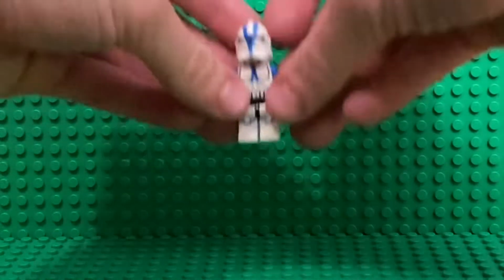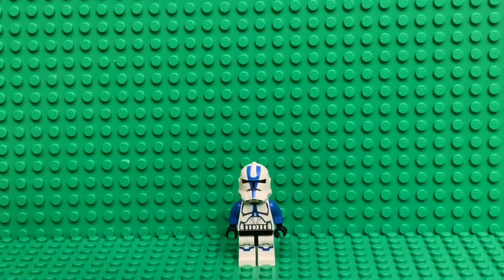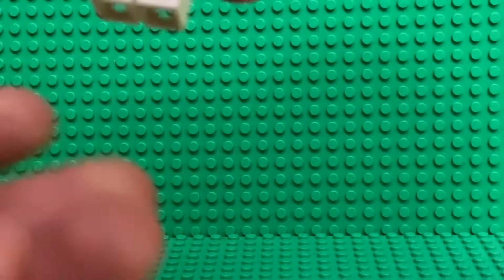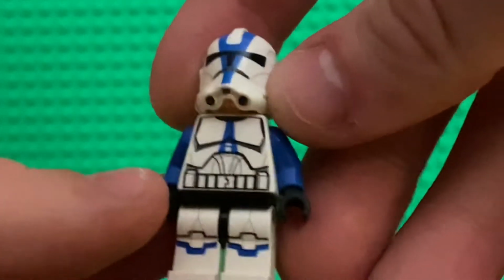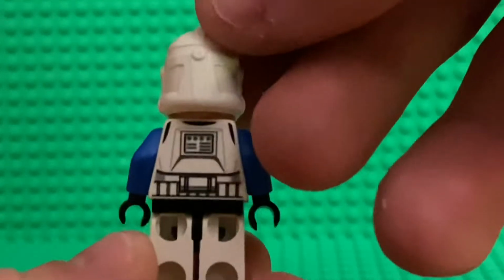Alrighty, number 9 is the Clone Wars 501st Clone Trooper. This is the OG. The new 501st Battle Pack clone troopers go for around $5, so they're not very expensive now, but they will be later on. This one got quite pricey, and this one is a really nice clone trooper. It's got a nice blue look to it. It's a very basic 501st Clone Trooper.